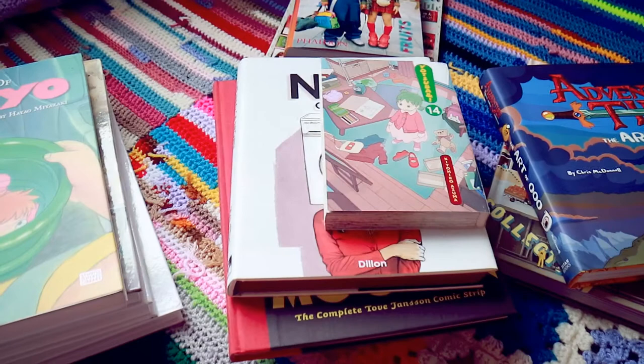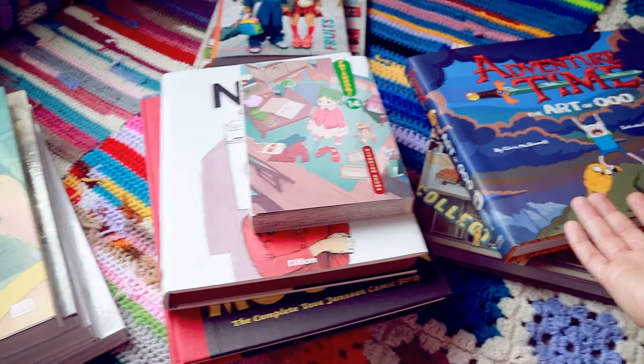I thought I would share some of my favourite books that I own. I thought that might be fun.